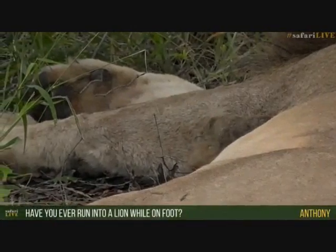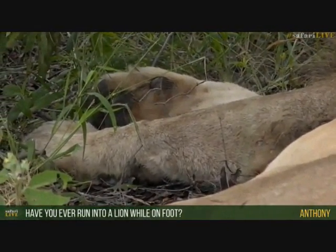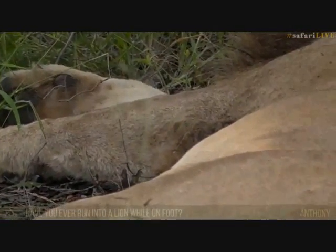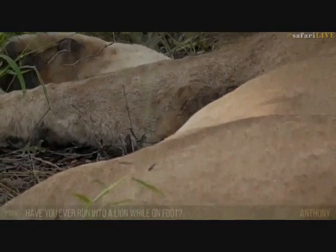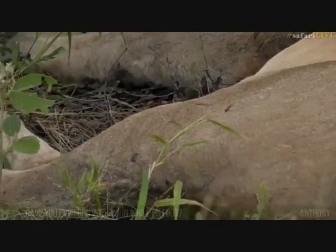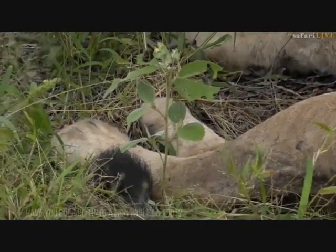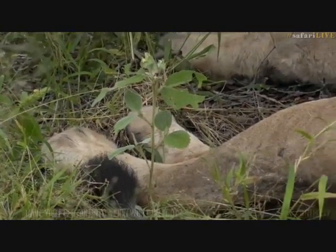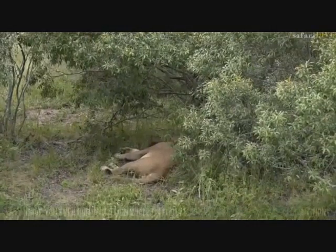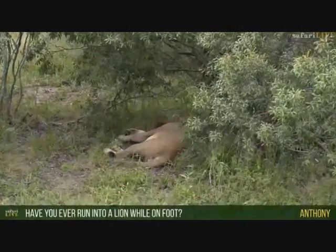Anthony, while we look at the size of his massive paws, just have a little think about how difficult this particular male lion would be to see if you were strolling along. He's basically placed himself right underneath a quarry bush. Now, Anthony would like to know if I've ever run into a lion on foot. Yes, many, many, many, many times. 90% of those encounters have ended with the lion getting up and moving away from me, if I've taken them by surprise and if I've got a little bit too close before I've seen them.